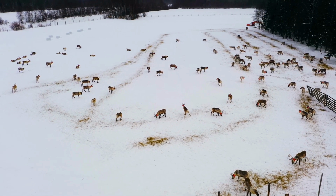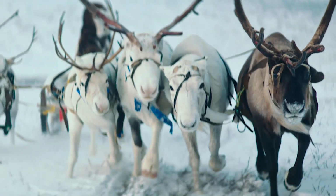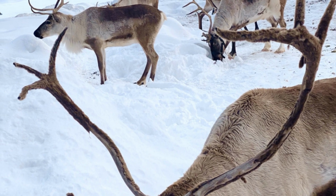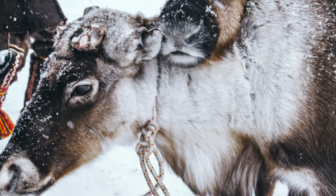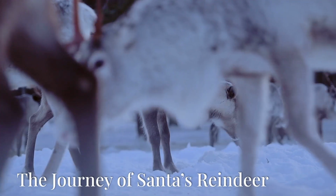Reindeer are very social animals. They live in large herds, which can number in the hundreds or even thousands. The herds work together to find food, avoid predators, and stay warm in the harsh winter. Female reindeer often stick with their young, while males might travel in separate bachelor groups. Reindeer have a strong sense of community, and they often help each other out. They communicate with each other through various sounds, like grunts, snorts, and bell-like noises.